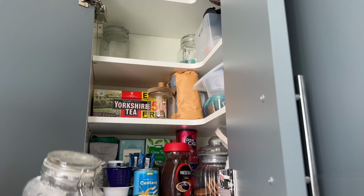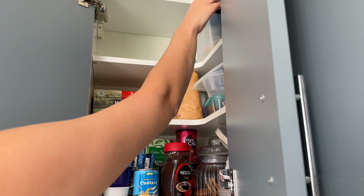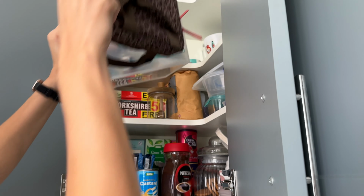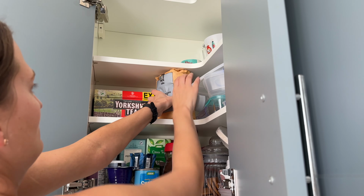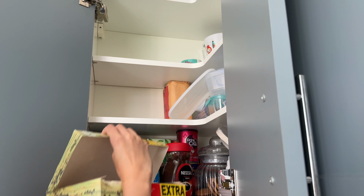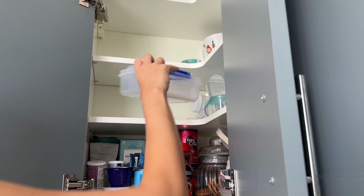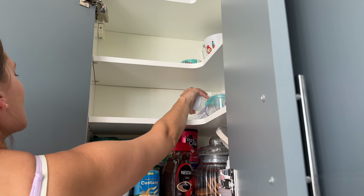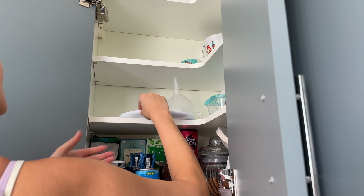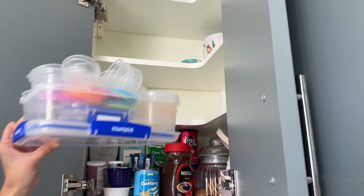Here is the corner cabinet that I was on about, so it literally is just full of random stuff. I've got my flour in there, lunch boxes, my baking stuff, tea, coffee, and I've got salt, pepper, like backup ones in there. So it's a bit of a jumble in this cupboard. And also at the top I've got my Christmas mugs, but I'm leaving them in the corner because I didn't need to get them out, because I am going to use them eventually, and that's where I like to have them.